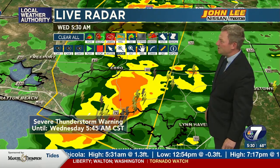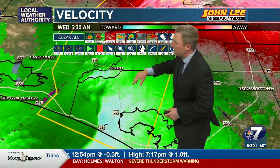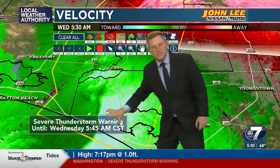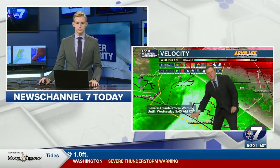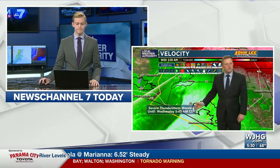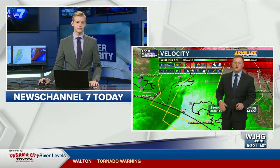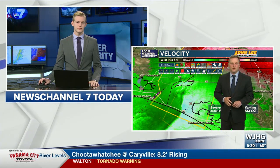Now, rotation has looked like it's backed off quite a bit here for us on velocity signatures, but we still, Dan, have some very strong straight line winds occurring with this. You can see that in the brighter shades of green and blues. Some strong winds still coming out of the south. Whether or not they're rotating or not, some of those can even be potentially hazardous here for us this morning.